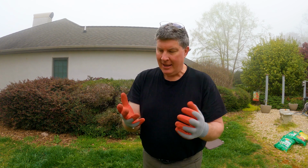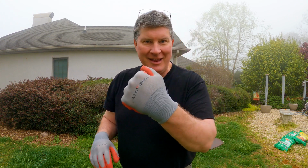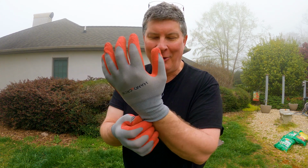Of course, everybody's seen these kind of gloves. It's got rubber on them. I've been using them for decades. So I like very tactile things. I can grab stuff and use my fingers really well. But I swear these things feel the best. They're just knitted so cool.